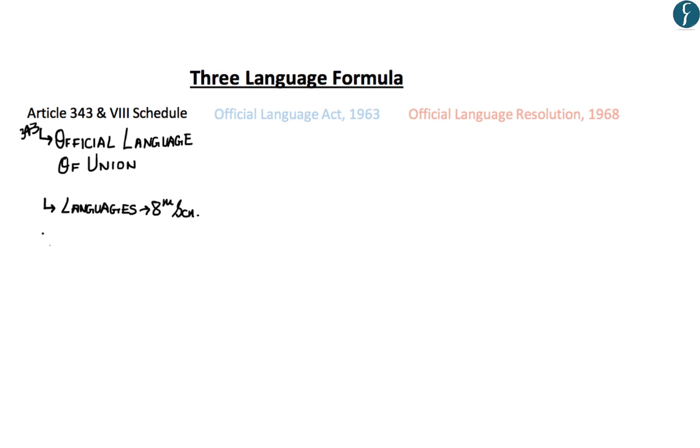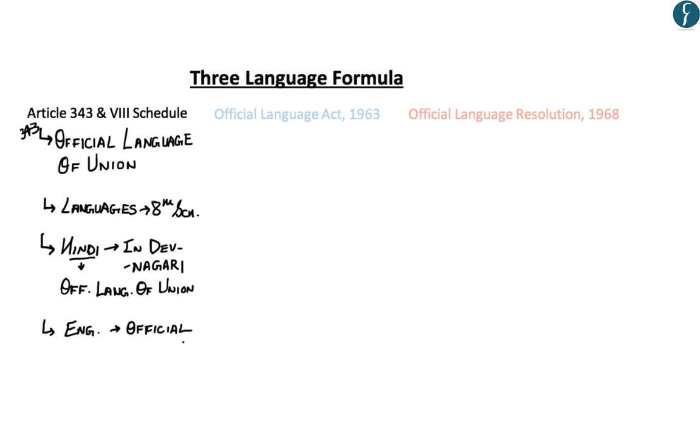Now Article 343 states that Hindi, written in the Devanagari script, is to be the official language of the Union. But there was another provision that for the first 15 years, from 1950 to 1965, the English language would continue to be used for all the official purposes of the Union. Subsequently, the Parliament enacted the Official Languages Act in 1963. As you know, English was supposed to be used from 1950 to 1965. The Official Languages Act of 1963 provided that the use of English would continue even after 1965 for an indefinite period, meaning without any time limit.